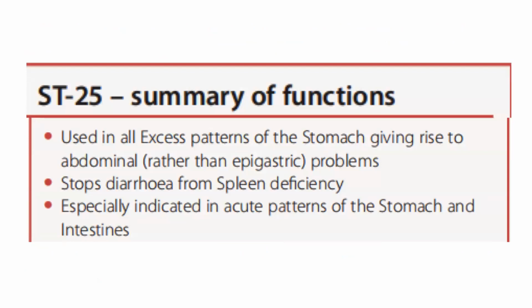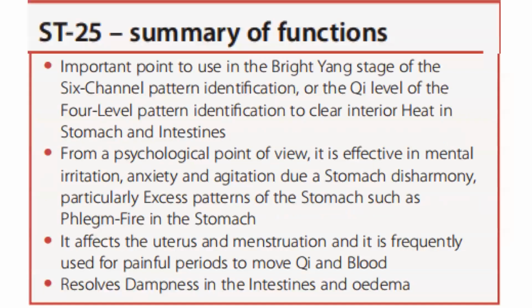Summary: stomach 25 is used in all excess patterns of the stomach, giving rise to abdominal problems rather than epigastric. Stops diarrhea from spleen deficiency, especially indicated in acute patterns of the stomach and intestines. An important point to use in the bright yang stage of the 6-channel pattern identification, or the chi level of the 4-level pattern identification, to clear interior heat in stomach and intestines.